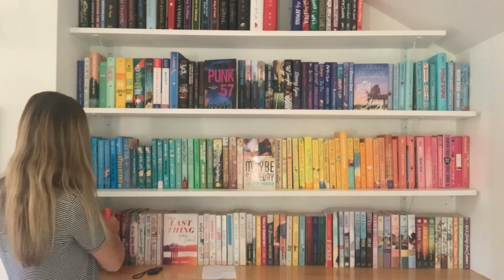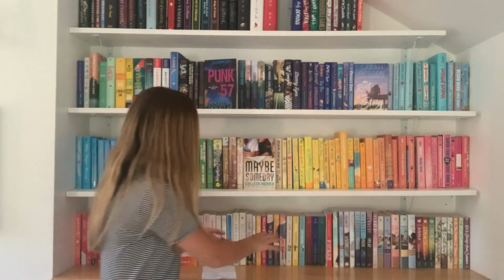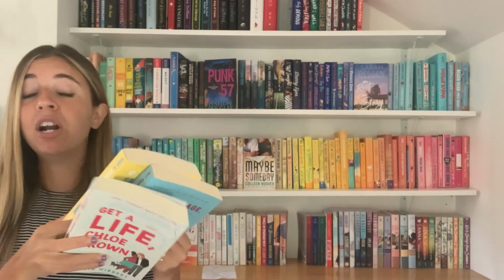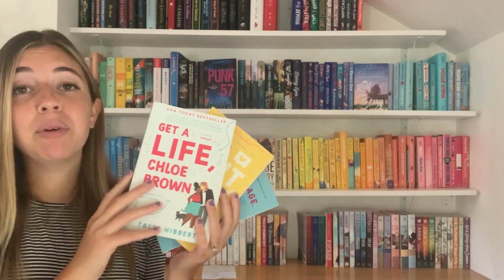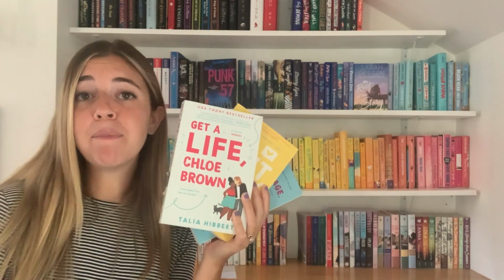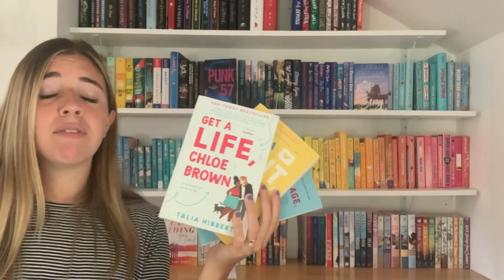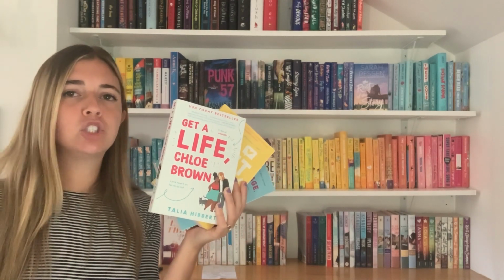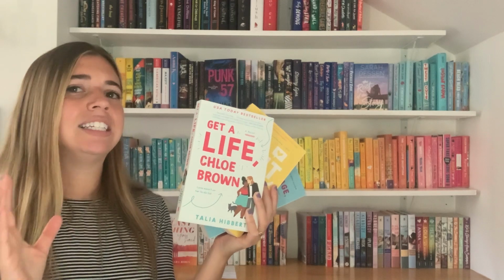But I do think that once I looked through all of it, I am going to go with the entire Get a Life Chloe Brown series by Talia Hibbert. I found these extremely disappointing. I really didn't like them. I know that so many people hype them up, say that they're one of the best romances they've ever read. And I just wasn't a fan of the writing style. And because of that, with the rest of the story, I was able to find a lot of things that I didn't like about it.